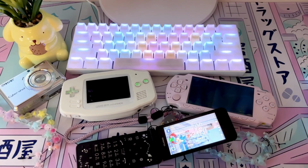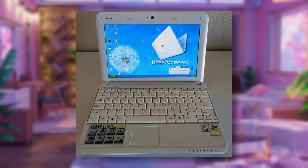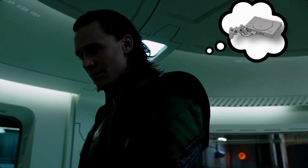I have a problem. I love collecting retro stuff. It doesn't matter if it's virtually useless, like this pink MSI notebook I bought off eBay at 4 AM, unboxing coming soon. I just enjoy having these things. I get to smile when I look at them and feel that sweet, sweet nostalgia before continuing on with the rest of my day.